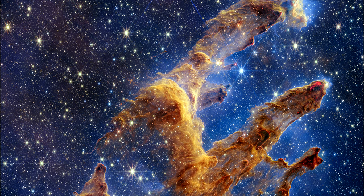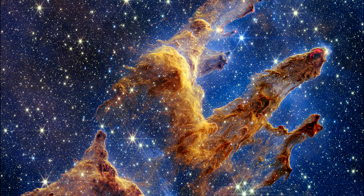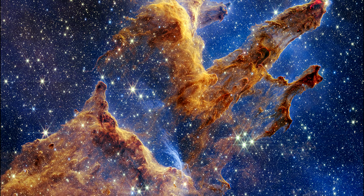Note the crimson glow near the peaks of the second and third pillars. This comes from energetic hydrogen molecules streaming from new stars. These young stars are estimated to be only a few hundred thousand years old.